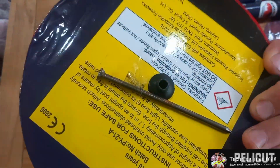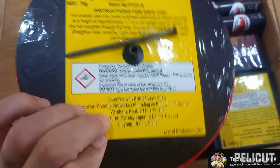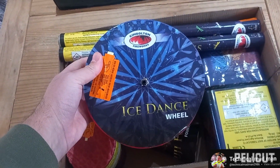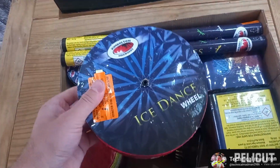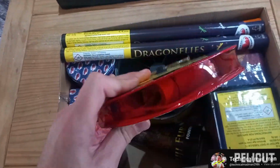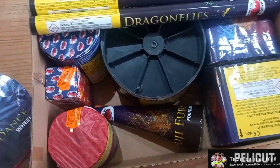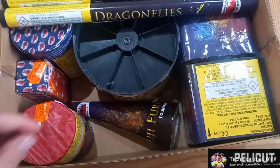But this thing looks to be like a colour changing Catherine wheel, and the sparks that this thing is going to generate, they've got to be at least 6 to 8 feet surely, with the size of the motors inside. Guys, so I'm impressed with that one. So that looks to be very exciting indeed.